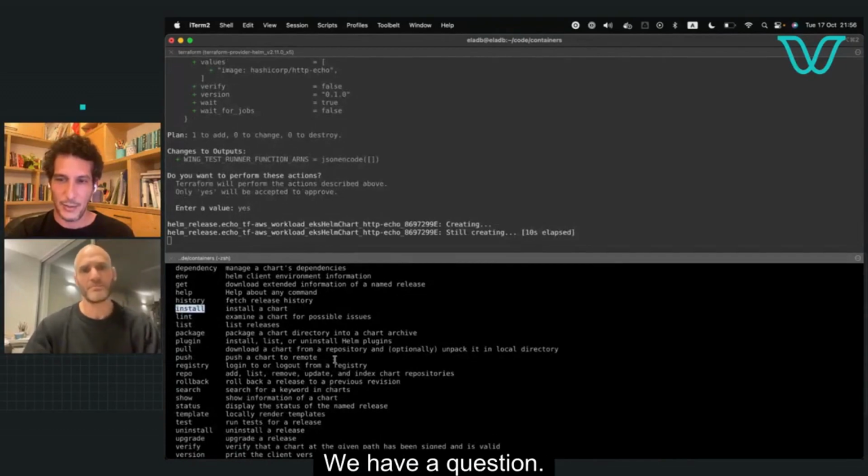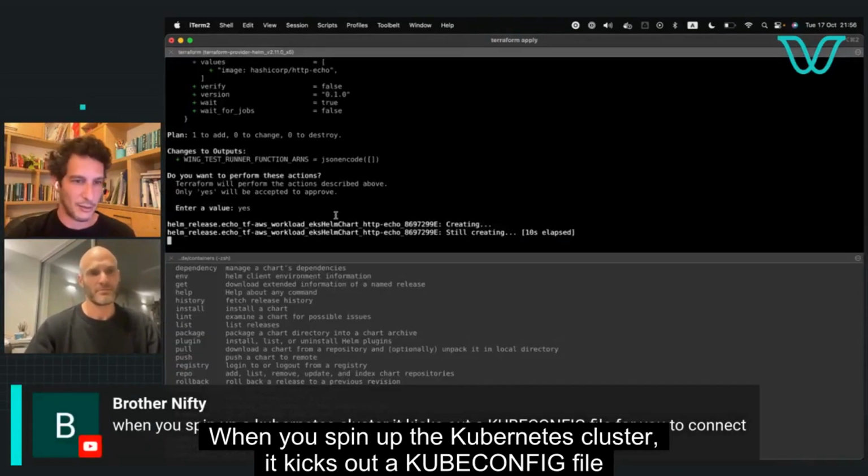Helm install, yeah. We have a question. When you spin up the Kubernetes cluster, it kicks out the kube config.